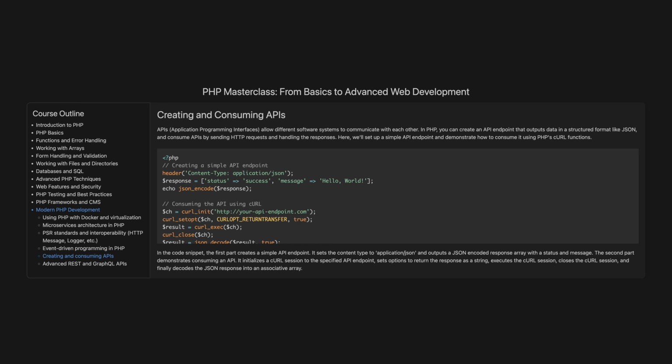In the code snippet, the first part creates a simple API endpoint. It sets the content type to application/json and outputs a JSON-encoded response array with a status and message. The second part demonstrates consuming an API. It initializes a cURL session to the specified API endpoint, sets options to return the response as a string, executes the cURL session, closes the cURL session, and finally decodes the JSON response into an associative array.